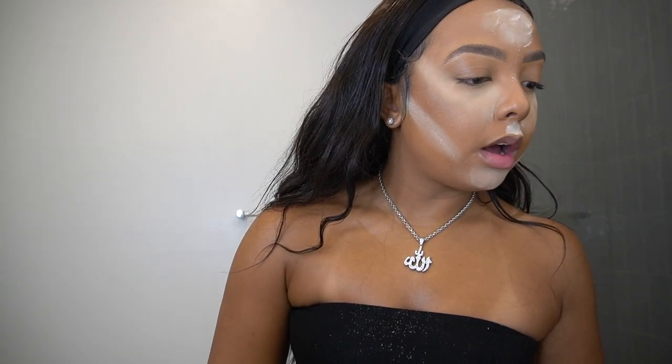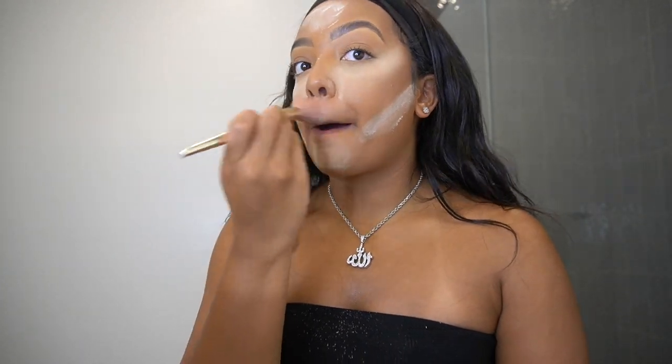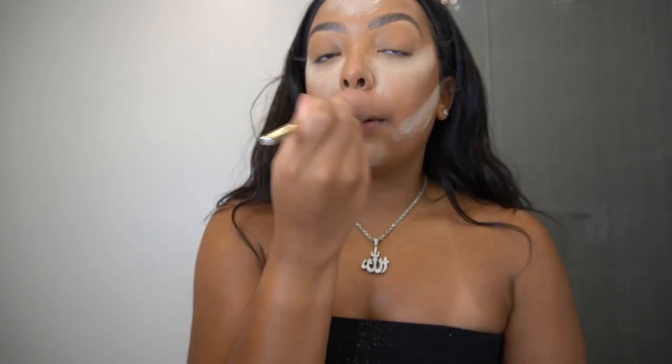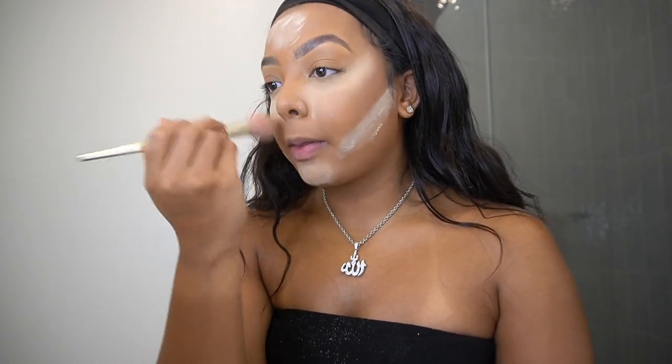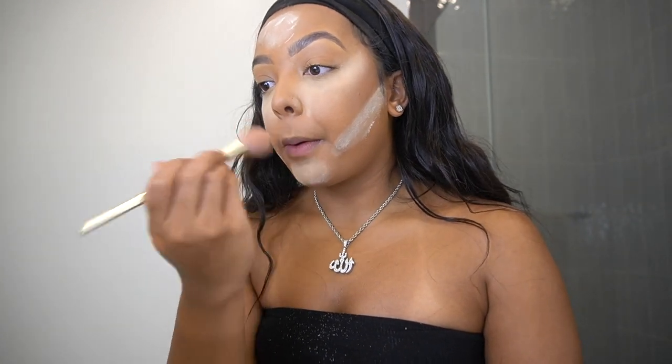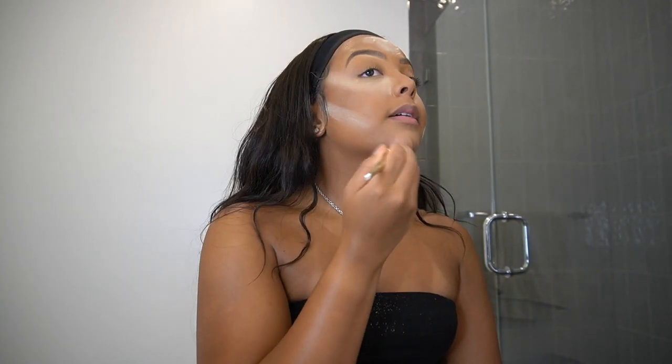Okay. While those are drying, I'm gonna line my lips. I'm actually gonna brush the top of my lip off first. This is another Real Techniques brush. They have really good affordable brushes. You just wanna go gently and brush it off. I didn't put any powder on my nose. Okay, we're gonna use this powder and put it on my nose real quick. Let's just brush this one off too, so we don't mess up our lip liner once we brush it off.